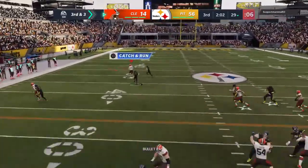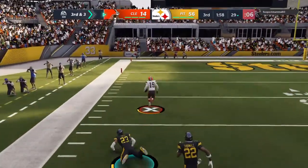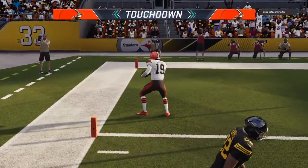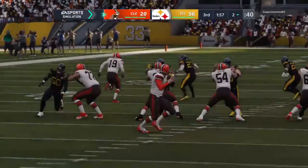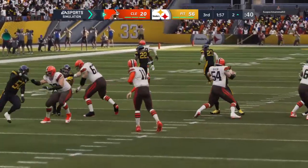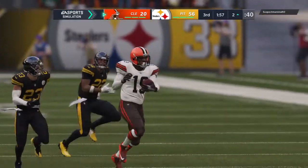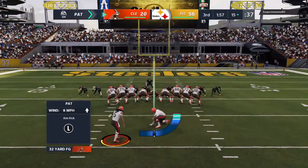Darnold on 3rd down. Cooper's got it. There he goes, Amari Cooper. And he is into the end zone. Touchdown, Cleveland. Amari Cooper. His fourth touchdown on the year. And the Browns are able to eat in just a bit to this sizable deficit. Point after here coming up.